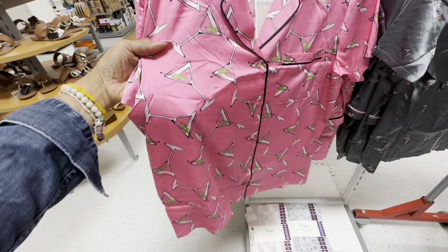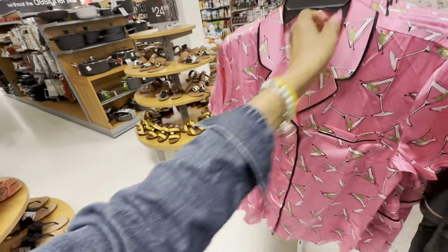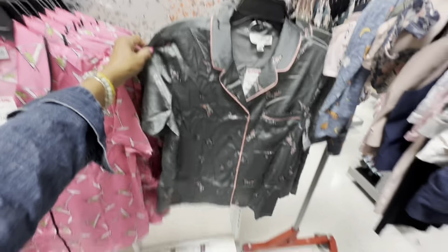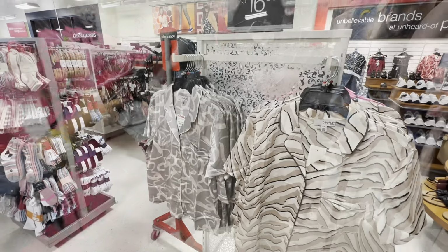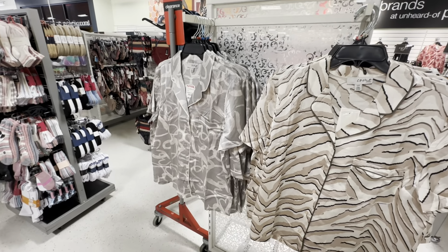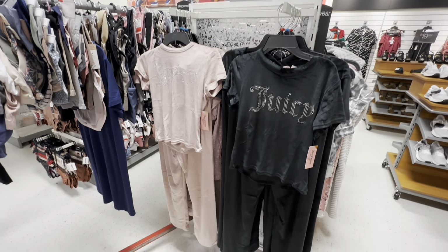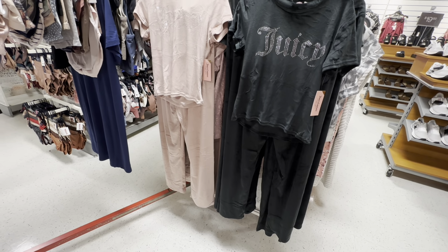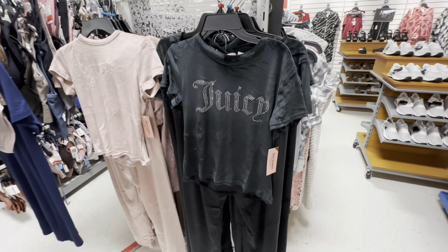These two-piece sets are cute. Look at martinis, yes it is. And this is the bottom. Let's check the price. $17. Ooh, look at the butterflies. I prefer the pink though. These are also $17. They have some more prints around here. Two-piece also $17. So look, I also find some two-piece Juicy Couture. They have it in like a dusty pink.